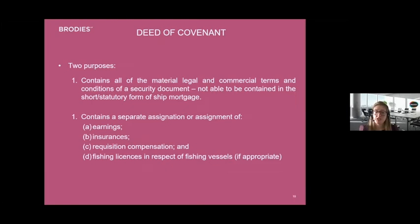Joint owners of a ship or shares in a ship must act together and will jointly be the parties to the mortgage. The shares in the ship can also be held individually. In this case, there would have to be a separate mortgage form signed for each registered owner that is mortgaging its shares.